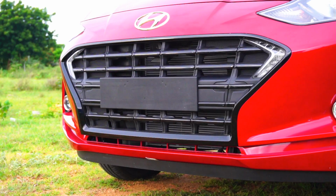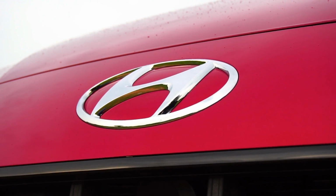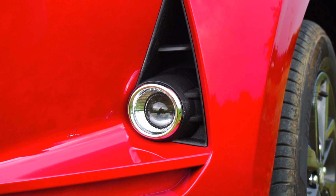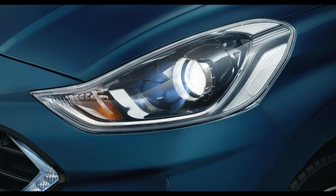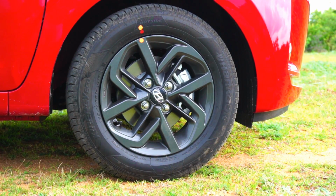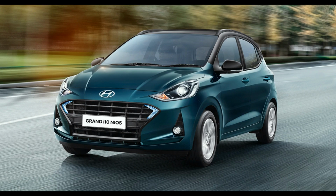Up front we have the signature open-mouthed hexagonal grille, which along with the bonnet lines makes the car look more striking. We get boomerang LED DRLs and projector fog lamps that look beautiful as they light up and also offer better light spread. We also get projector headlamps in the Asta variant. Now this being the sports variant, we have the regular halogens here. The 14-inch gunmetal alloy wheels look amazing here, but we get 15-inch diamond cut alloys for the Asta variant.